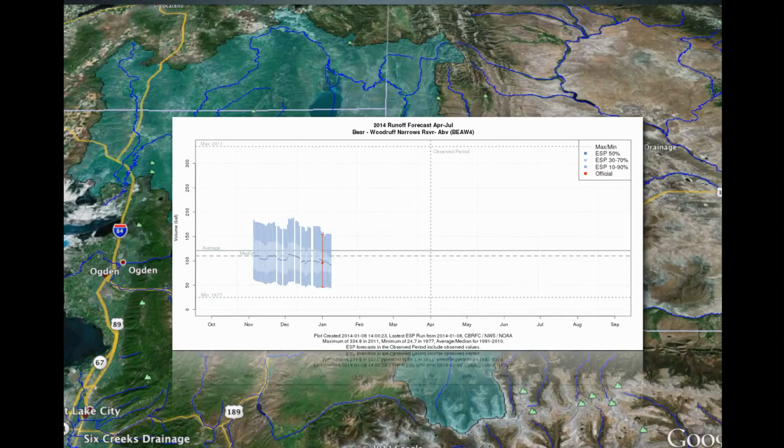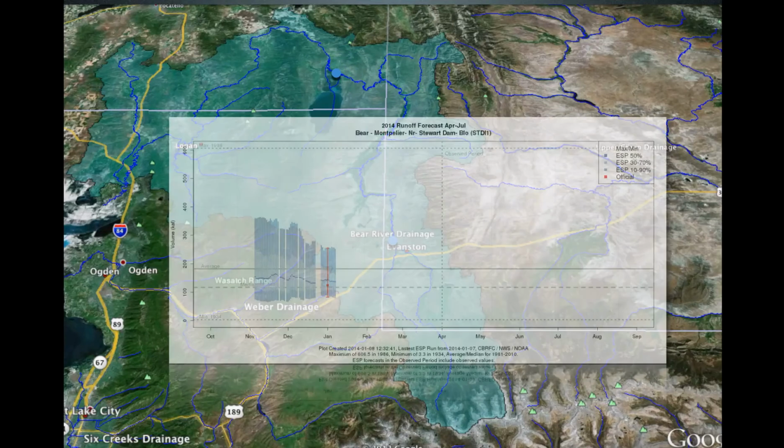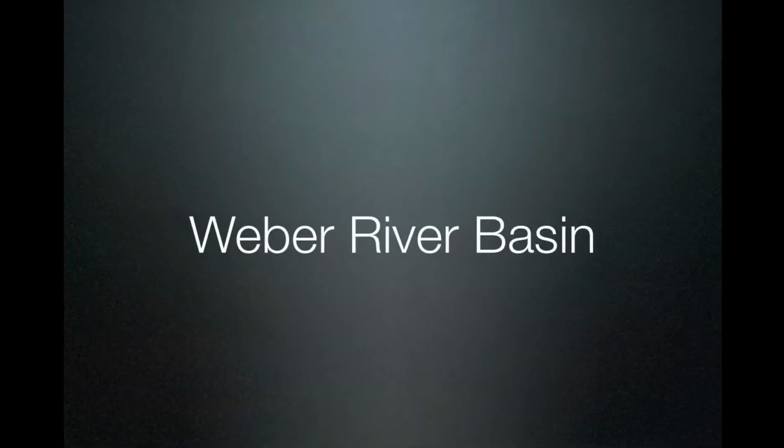And then you can see the darker blue, the extenders all the way up to the 10th percentile and the 90th percentile. So there's a range of possibilities with the forecast that is made. The official forecast is in red, and for Woodruff Narrows we're somewhere around maybe 100,000 acre feet, where average is 120,000 acre feet. When we look at Stewart Dam, we're somewhere around 120,000 acre feet, where average is closer to 190,000 acre feet. We're above median, which is nice for this point, but still, we're below average in northern Utah.